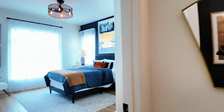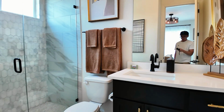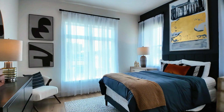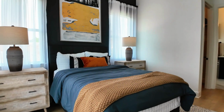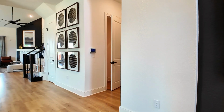But now let's take a look at the first room on the left hand side right here. So in this Trinity floor plan, we have the first room right here. It is a suite, so we do have a full bathroom connected to this room. It gives you plenty of privacy. And this does have plenty of natural light coming in because it has 4 picture windows bringing in natural light right here. So it's very bright. And this entire ceiling looks to be about 9 to 10 feet tall. And now let's take a look at the rest of the area.